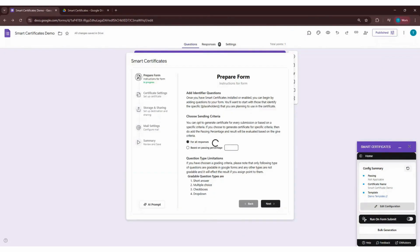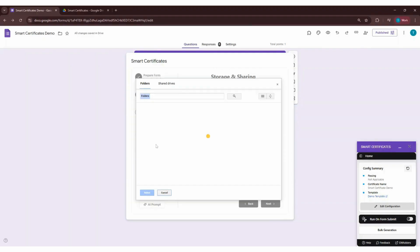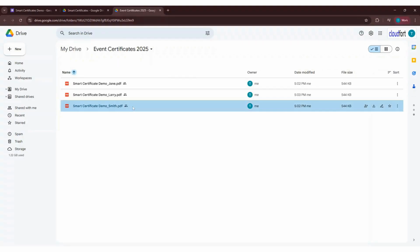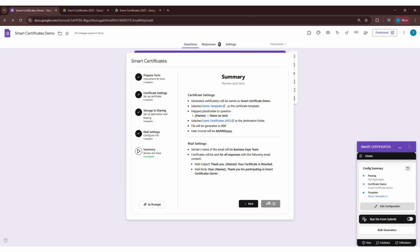Setting up your storage is incredibly simple. After preparing your form and template, head to the Certificate Settings in the Smart Certificates sidebar. Locate the Destination Folder option. Click the folder icon to browse your Google Drive. Here, you can select an existing folder, or create a brand new one specifically for your certificates, perhaps named Event Certificates 2025, or Course Completions. Combine this with dynamic certificate names using placeholders, and each document will be uniquely named and stored, making future retrieval a breeze. Once your folder is selected, save your add-on configuration.